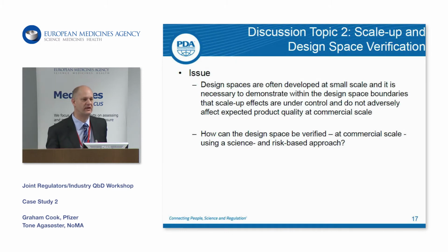So this has led to the debate that we've had industry and regulators over the last few years around design space verification and the use of science and risk-based approaches. And that's really what the next few slides are about.